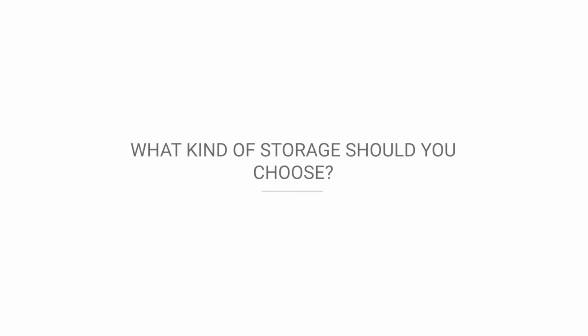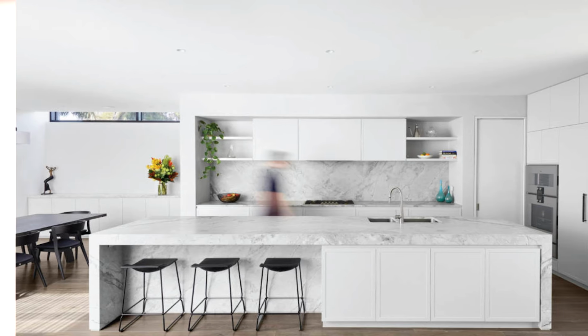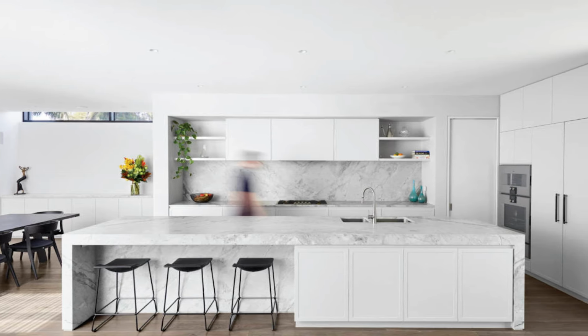All right, we're getting there. Now let's discuss storage. What kind of storage should you choose? Some prioritize open storage for decorative dishes or spices or cookbooks. However, the minimalist look is increasingly popular, so closed storage is prioritized. I strongly recommend you choose drawers instead of doors, especially underneath the kitchen island. This is where we often put our pots and pans, right?